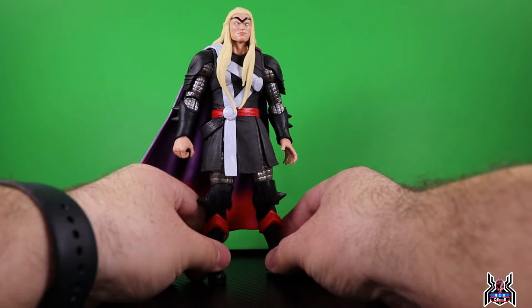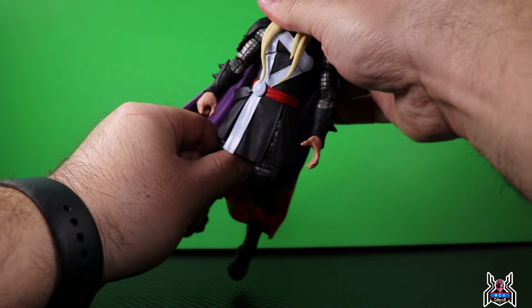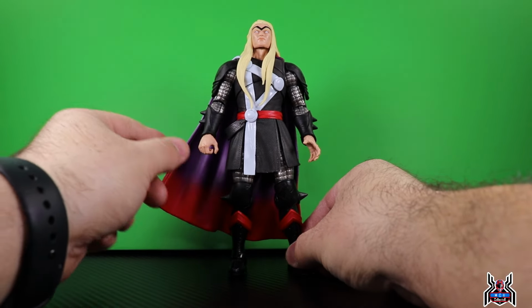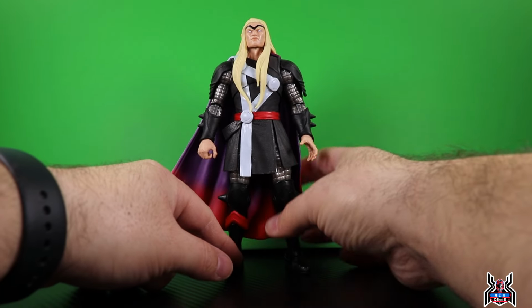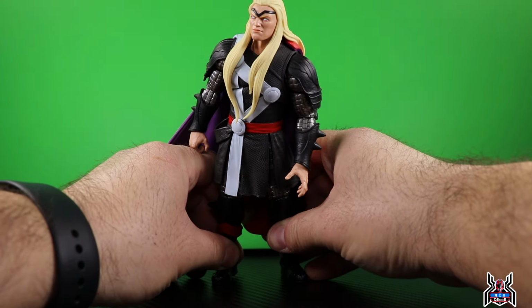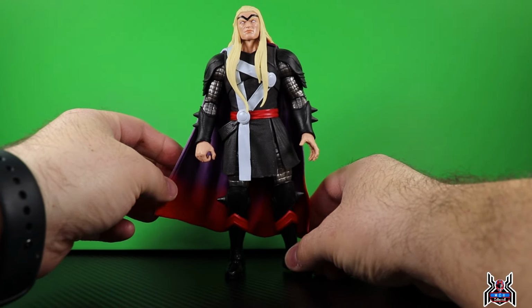Okay, so number 7 is Herald Thor. We've had a few Thor figures over the years, but this one is really damn nice. We get new molding everywhere for this guy, and he just looks awesome. I know a lot of people are like, oh, it's the Thor from Fortnite, but it is the Herald version of Thor. And it's a solid release.